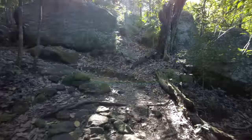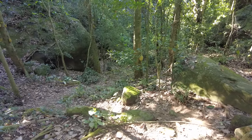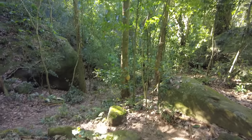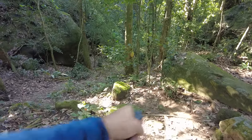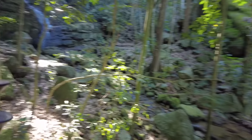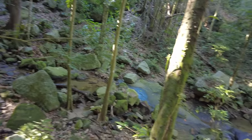Hopefully it doesn't change. All right, the trail just took a change. You can see Cachera, that's where the waterfall is. I believe that's what waterfall means. So we're gonna go down around this trail, and I don't think we have our beautiful cobblestone pathway anymore.